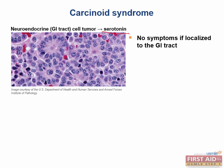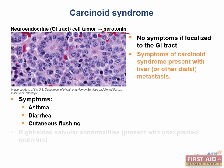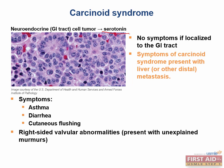What's the most likely place for a GI tumor to metastasize to? It's actually the liver. If the carcinoid tumor managed to park itself in the liver and dump serotonin straight into the hepatic venous circulation, the tumor will present with carcinoid syndrome. The circulating serotonin causes a classic triad of asthma, diarrhea, and cutaneous flushing, and it also causes an interesting finding that really has no good pathophysiologic explanation: right heart valvular abnormalities. A lot of patients with carcinoid syndrome will present with odd, otherwise unexplained murmurs.